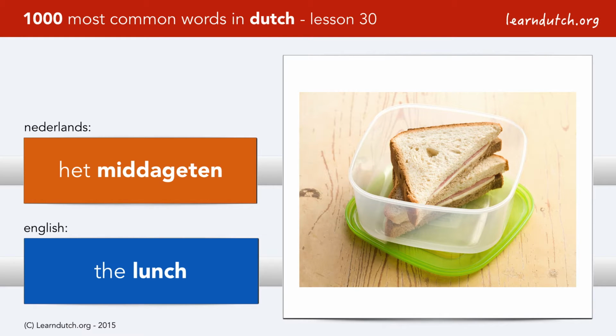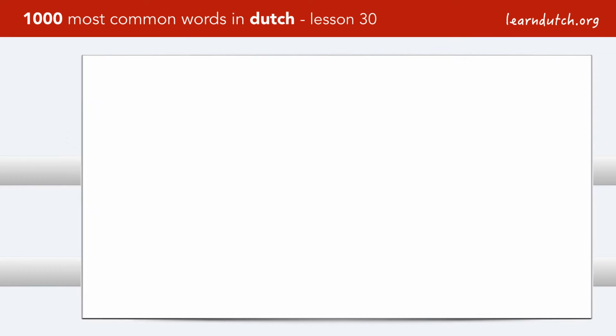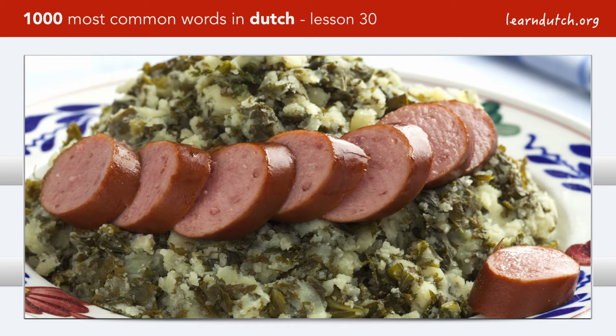Usually, foreigners are surprised that the Dutch eat slices of bread at the lunch too, just like at the breakfast. In companies and at schools, people take boterhammen in boxes with them, which they prepared at home in the morning. Het avondeten. And het avondeten of the Dutch is usually a combination of 3 elements: of potatoes, vegetables, and meat, either separate or just mashed and mixed as we saw before.